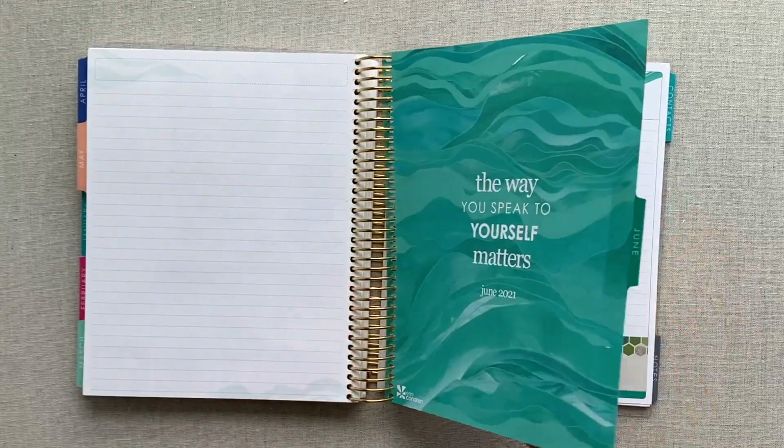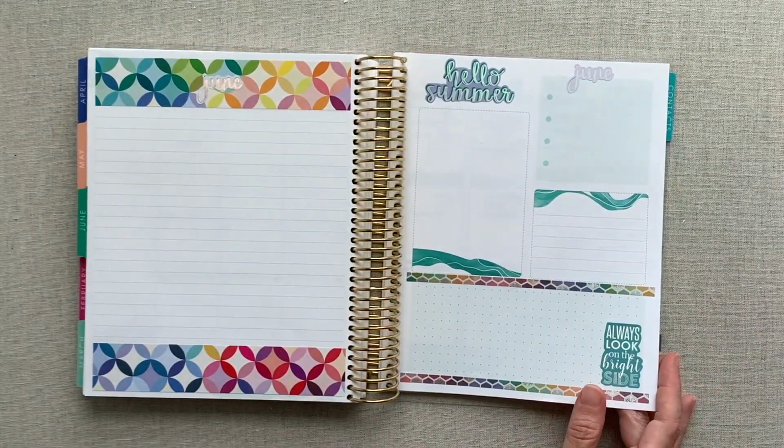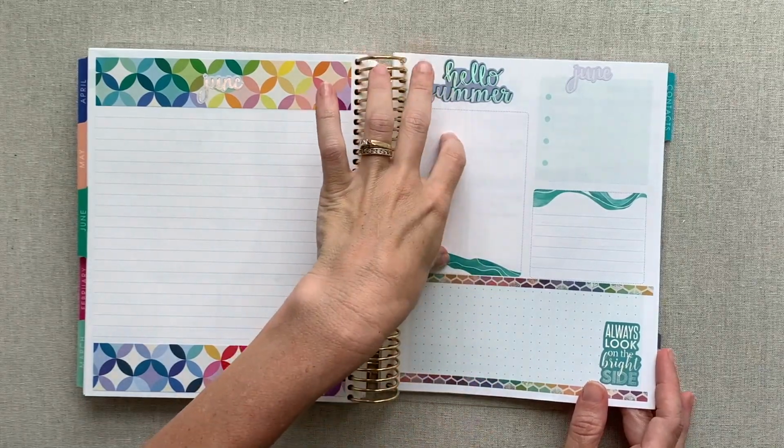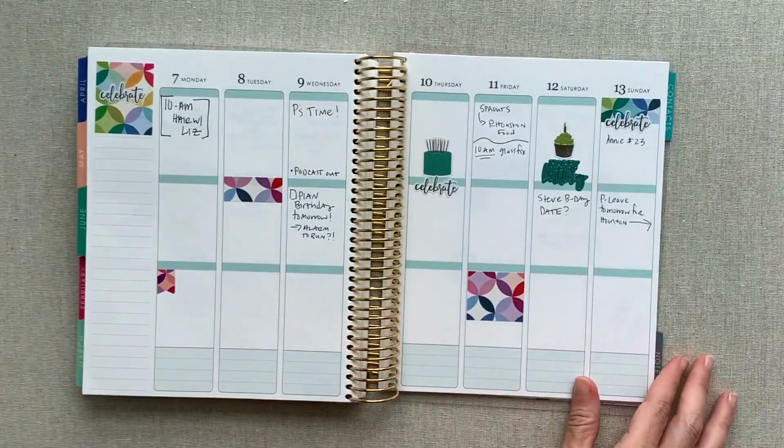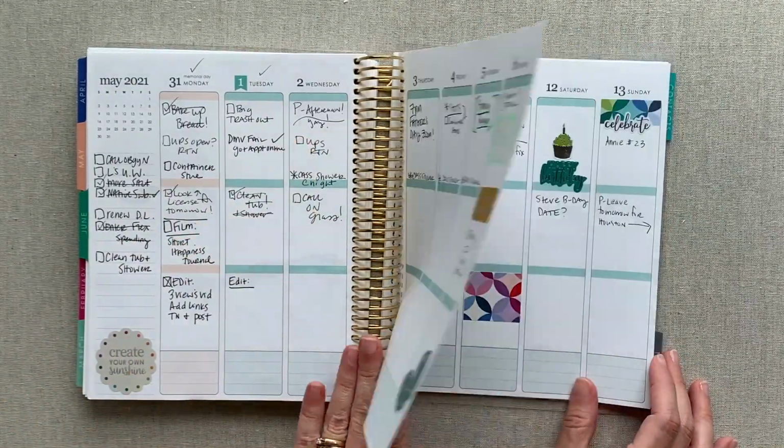And now we enter our last month. And we're at the very beginning of June. I have not even filled out appointments on here yet, but I will. We are on June 2nd today. So that's where we are. And this is what my planning looks like.